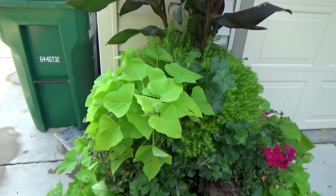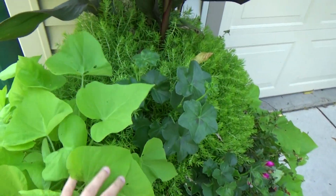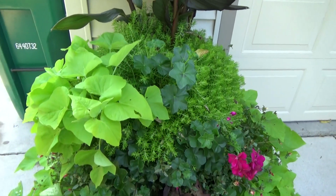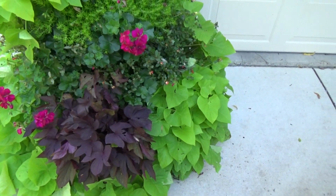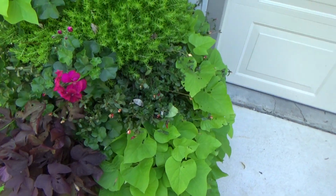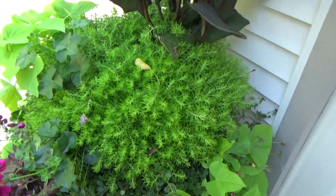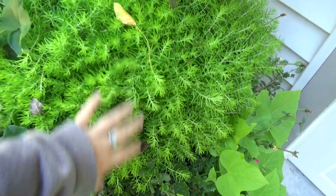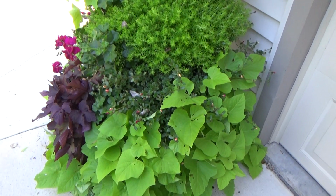Sweet potato vine is climbing up and making its way everywhere. I leave it. It just kind of looks good doing what it wants. Lemon coral seed is unbelievable. There's like a thick mass in there.